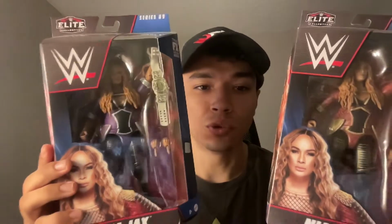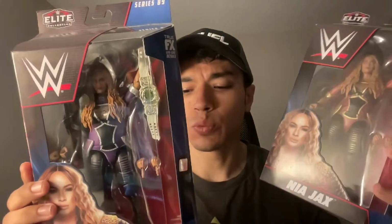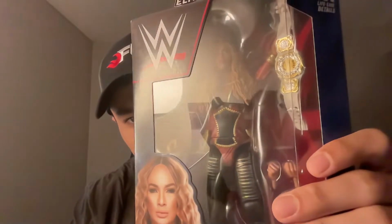I think it's cool, but I'm not the biggest fan of Nia Jax. For some reason, trying to find the regular version was harder than trying to find the Chase version. I was seeing the Chase version everywhere, but the real hero here is the championship. I'm pretty sure I showed it in the Alexa Bliss one that she had the other women's championship. I think I said that she got it with Nikki Cross. It might have been with Nia Jax, but I'm not sure. I kind of forget, but she has one championship, Alexa Bliss has the other championship, and I think they were champions together at that point, and that's why they both have the tag team championships.